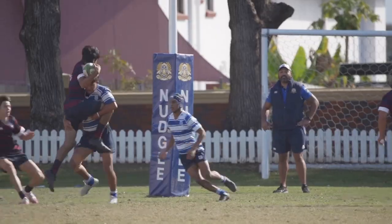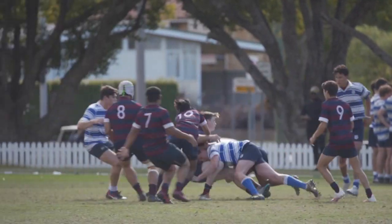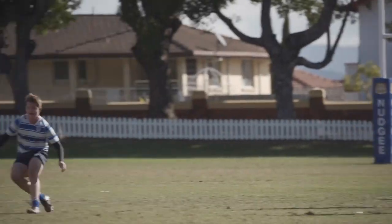Look, I'm actually very, very proud of our team today. We were playing against a really good Brisbane State High School second 15. And the reality is we probably lost the physical battle. But look, the boys were very disciplined. We did a really good job during the week of improving our mechanics in and around the breakdown.